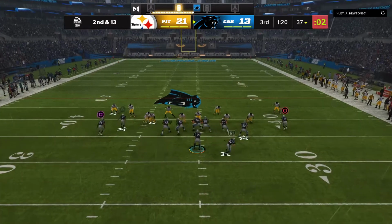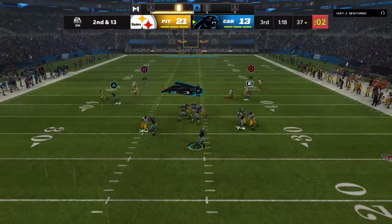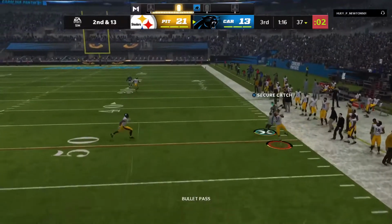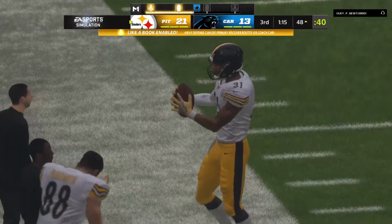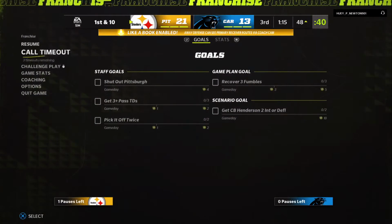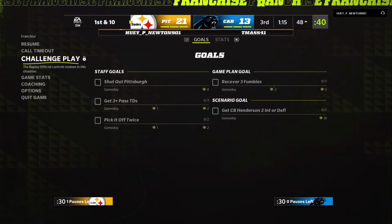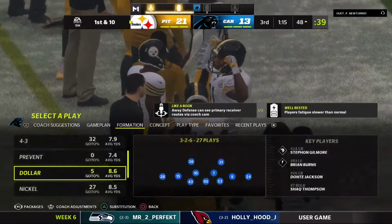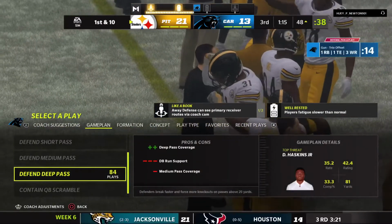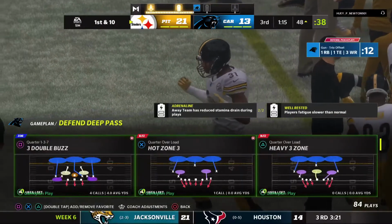Here we go. Here's Darnold. And his pass is intercepted for the 4th time today. Picked up by Justin Lane. They'll take over 1st and 10 at the 48-yard line.